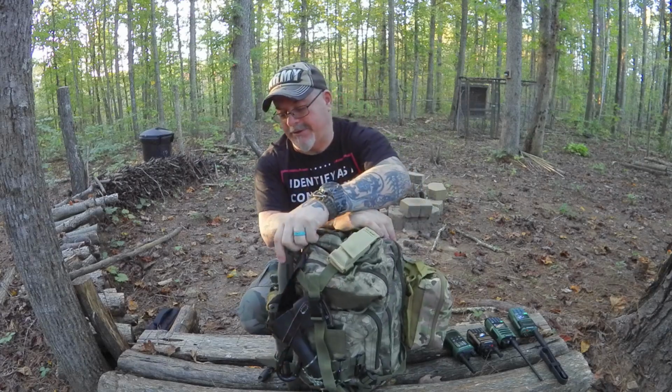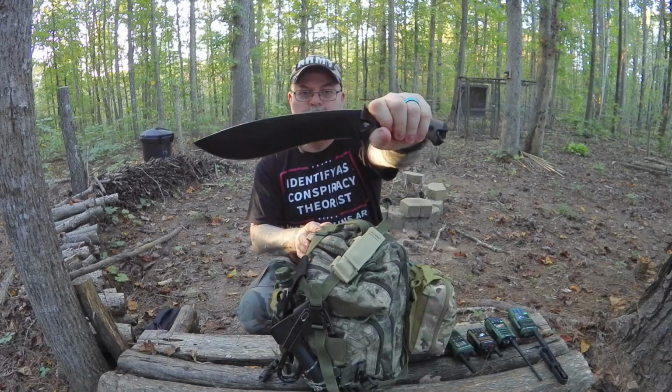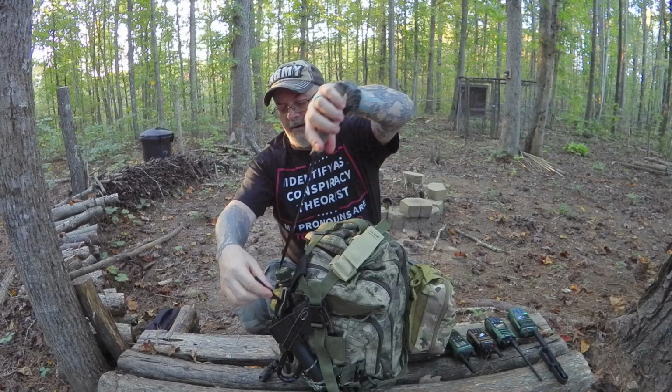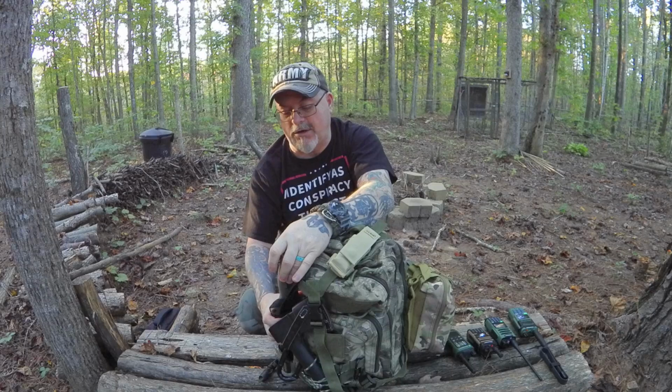The other thing I have on the outside of this kit is a machete. This is actually a Kershaw machete right here. Love these machetes. Super thick. This is great for chopping. You can even split things with this. It's a great way to break down your firewood or get firewood. It's a great tool to have. A machete is always awesome. Kershaw makes a really nice one.